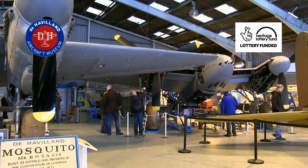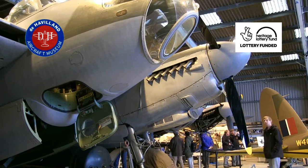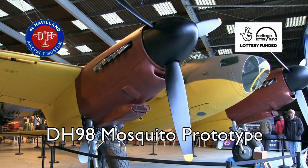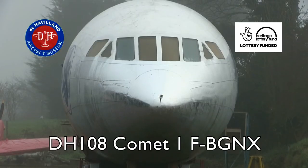This is the oldest aircraft museum in Britain and it's the only one that's dedicated to a single aircraft manufacturer, de Havilland. Ever since 1959, we've been preserving the de Havilland heritage for future generations. It's the birthplace of the de Havilland Mosquito and it's the only museum in the world where you can get close up to three of these iconic aircraft, including the prototype, which has recently been restored to commemorate its first flight in 1940.